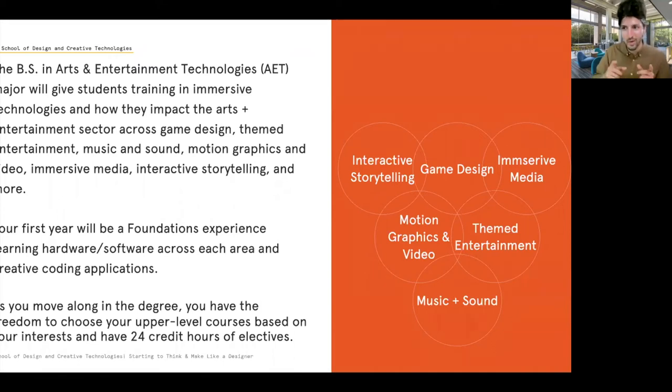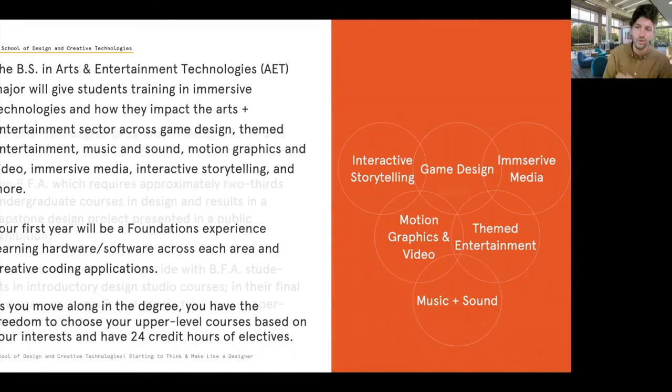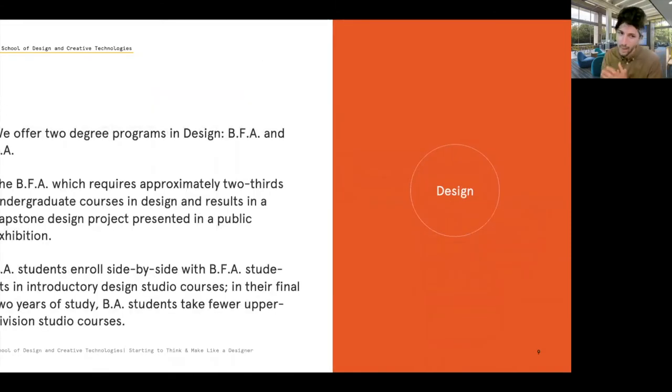We'll talk more about that program at tomorrow's session called Inside AET, Exploring Themed Entertainment Design. So definitely register for that if you're interested in learning more about arts and entertainment technologies as well. But today we're mostly going to focus on our design program. So going to jump over to that.